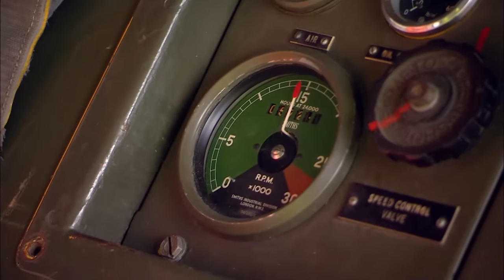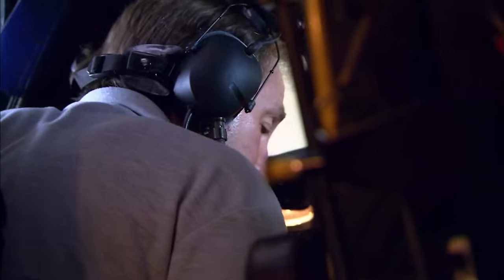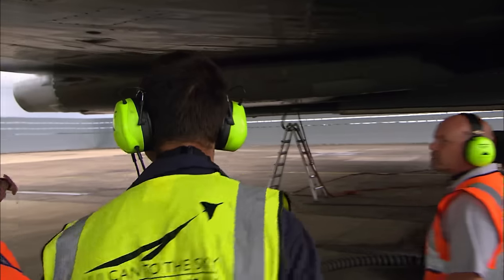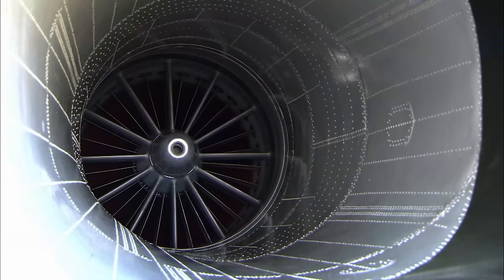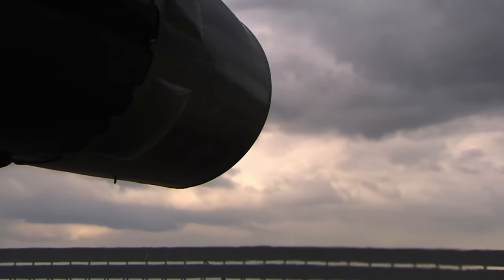This is a jet engine to start the jet engines. We're clear behind, Sam. My Snapmaster's on. Ignition is on. Okay, air is on four. Button's in. Once started, each engine is checked at full power. Sucking in 100 kilograms of air a second creates the Vulcan's legendary howl.